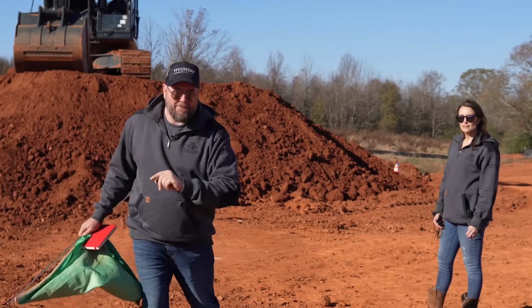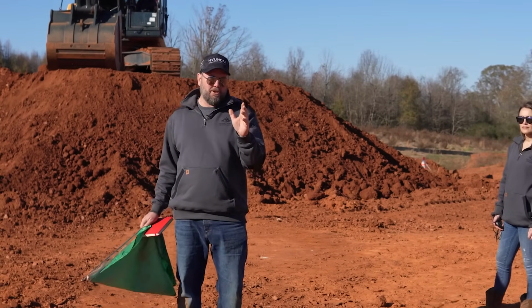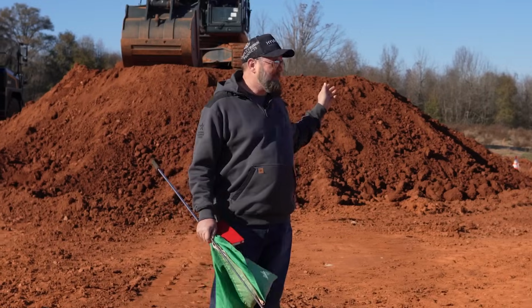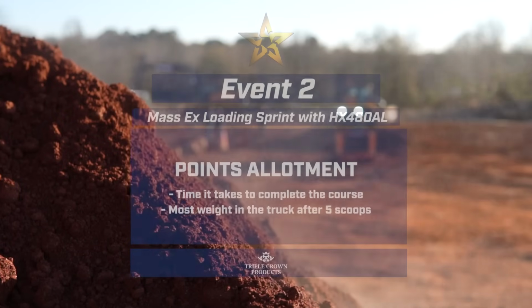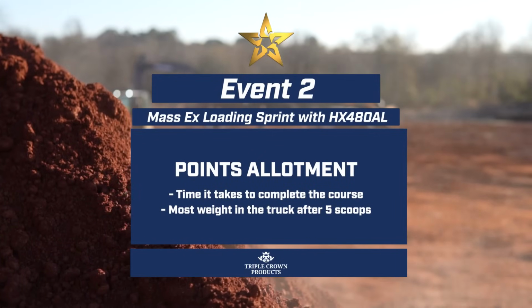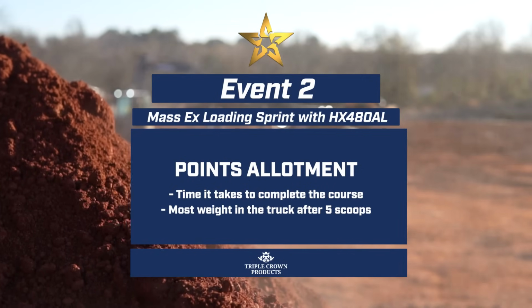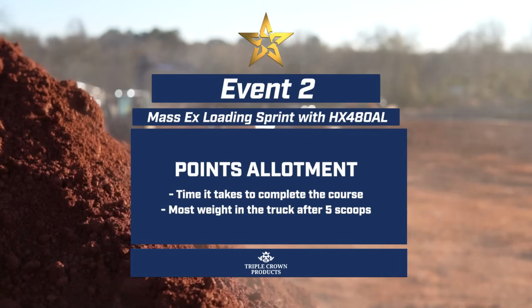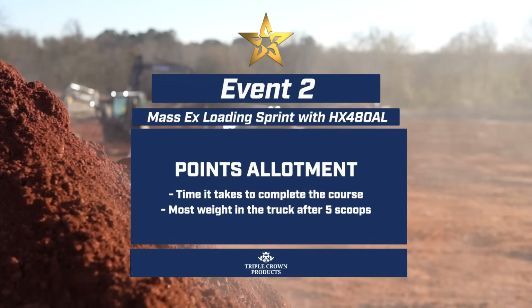But that's only half of it this time. This time, we're also gonna register the weight at the dumping point. So a little bit of a different spin on it than last time. We're gonna register the weight as the truck dumps. Half of the points will be dedicated to who completes that circuit the fastest. The second half of the points will be determined by who has the most weight when they complete their dump at the end of the run.